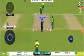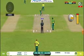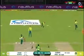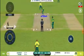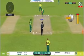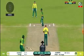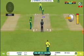Pacer introduced from the other end. The bowler will have to be extra careful of the line he bowls to this field. Nudges it for a single. There's a fielder at extra cover. Good lead. The bowler is bowling from his favorite end.